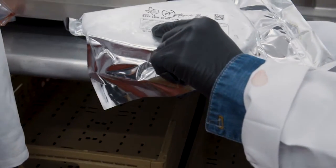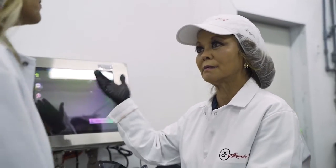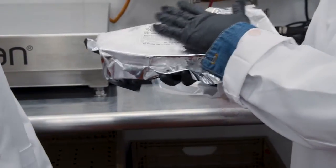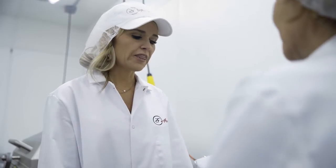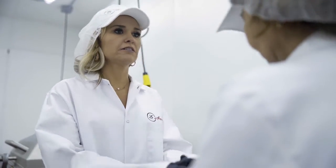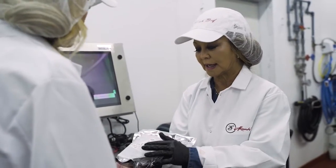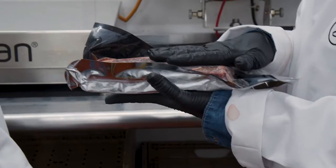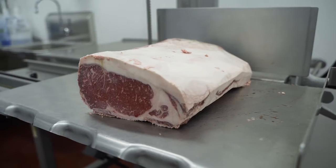And this right here is a DNA tag. This tag stays with this all the way from when we actually work them and brand them and we DNA them. It goes to the feedlot, off to the slaughterhouse, back over here, and it'll stay with this piece of meat all the way to the consumer. So that consumer knows exactly what cow their steak came from. Right, and we can actually say that this is a DNA certified Akaushi New York strip. How amazing is that?